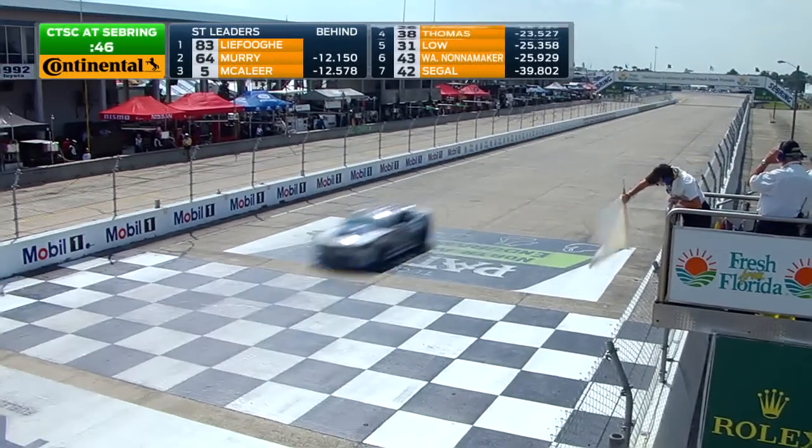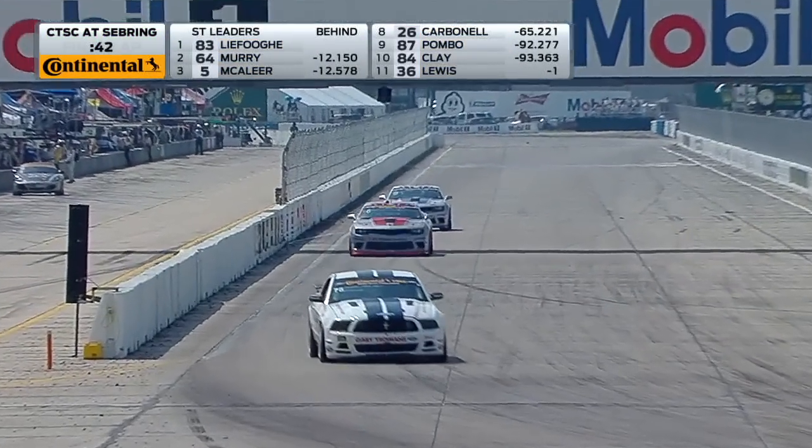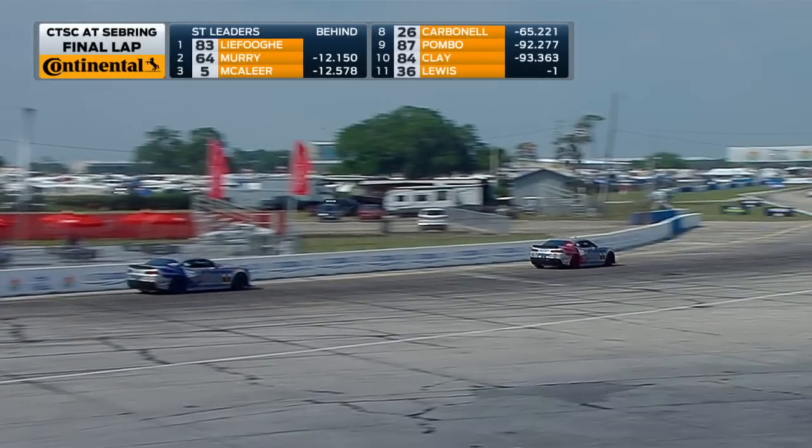White flag, gap is 20 seconds. 20-second gap. That's not between the two of them. That's back to the Rum Bum machine. Right, Matt Plum in the 13 Rum Bum car.